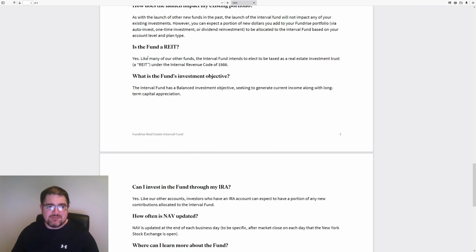So is this a REIT? Yeah, it's a REIT. Like any other fund, the interval fund intends to elect to be taxed as a real estate investment trust, or a REIT, under the Internal Revenue Code of 1986. I'm sorry, I have interval in my head.